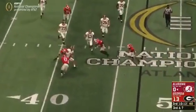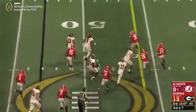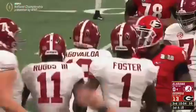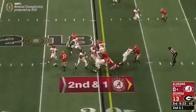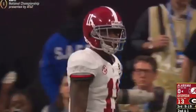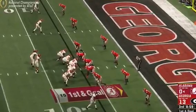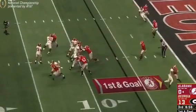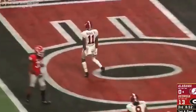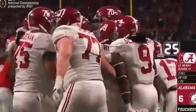Tagovailoa has all night. Hit hard, spinning around, trying to escape and create, and now he's in the clear. The freshman shows some toughness, creating a desperately needed third down conversion. 2nd and 1, throwing again, slant low, and it's Ruggs, the freshman, going down again. First and goal, Alabama. Throwing again, end zone, touchdown! Henry Ruggs. We got a freshman quarterback duel in Atlanta, and the Tide are back in it.